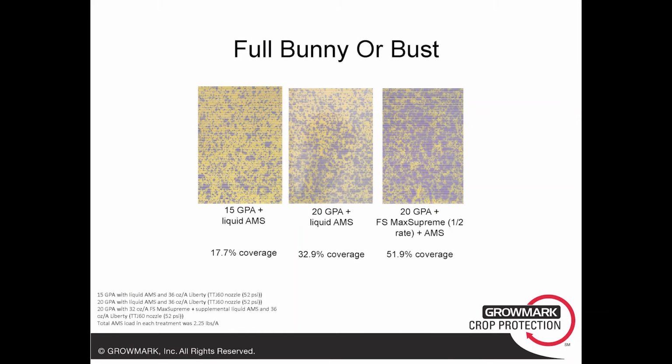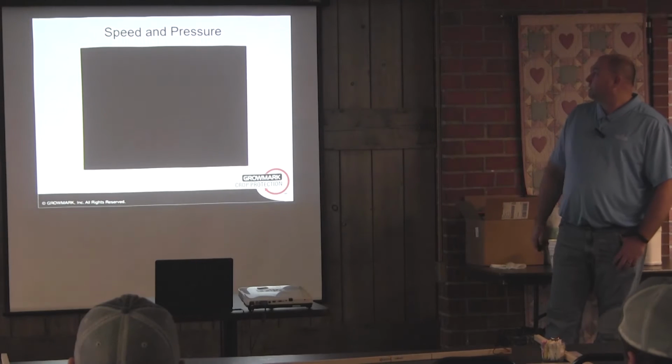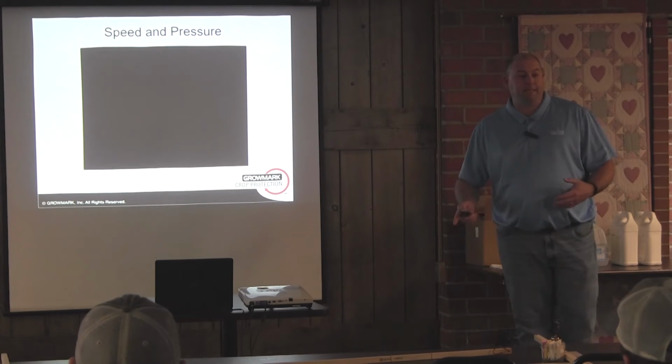So just a little more of this. This was done in Illinois with Liberty. 15 gallon, 20 gallon, and another 20 gallon whenever we add FS Max Supreme to the tank, and to show the difference in coverage whenever we add the correct adjuvant to the lineup. So 17.7 to 51.9, might as well say 52% coverage with the correct nozzle, plus the correct adjuvant and the correct gallon of water. So these are part of this TSDM.